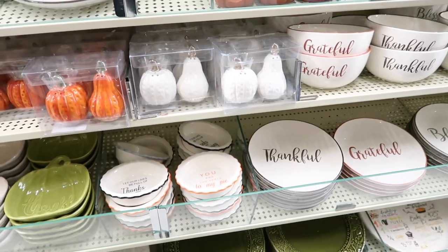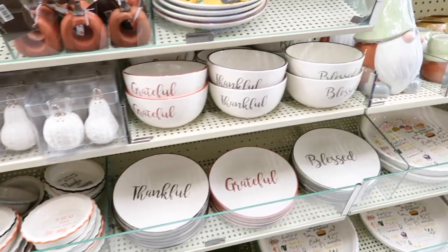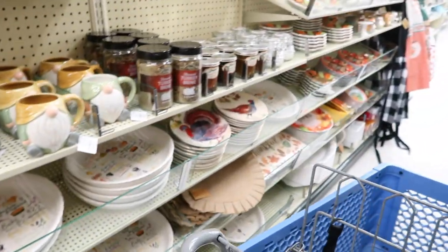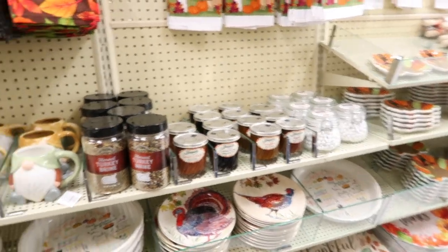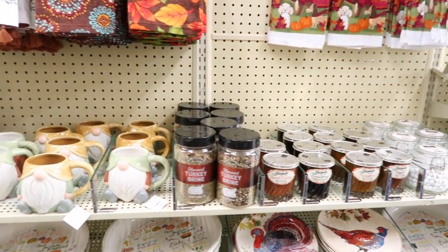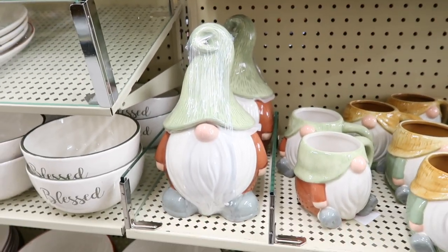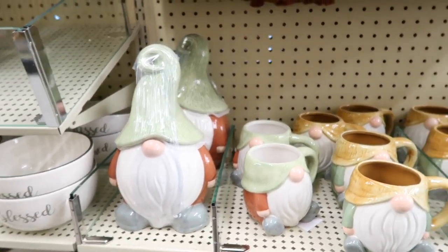None of this stuff's on sale yet, but they might be next week. I know they go like every other week with stuff, but then all this stuff will be on sale until the end of fall, so maybe I'll ask. Oh my gosh, those are adorable. My youngest, Shaylee, is afraid of gnomes. They kind of creep her out.